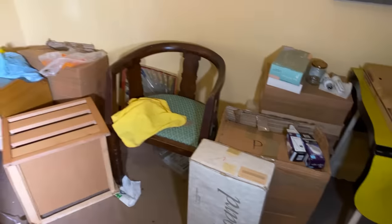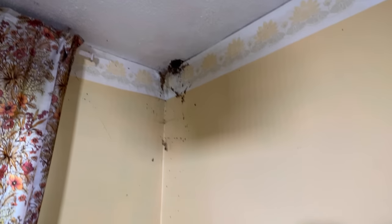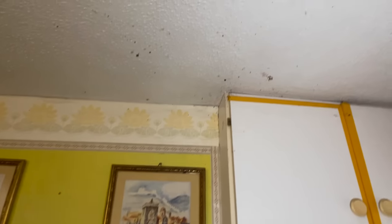Ooh. Maybe that's why they pulled the door shut like that. Oh, look at that. It looks like we've got a potential water leak. I can't believe how many spider webs I'm walking through right now. I don't know if you guys can see it on the camera, but they are all over my face, literally all over my face. If you look at the ceilings, just look how many spider webs are around this room.